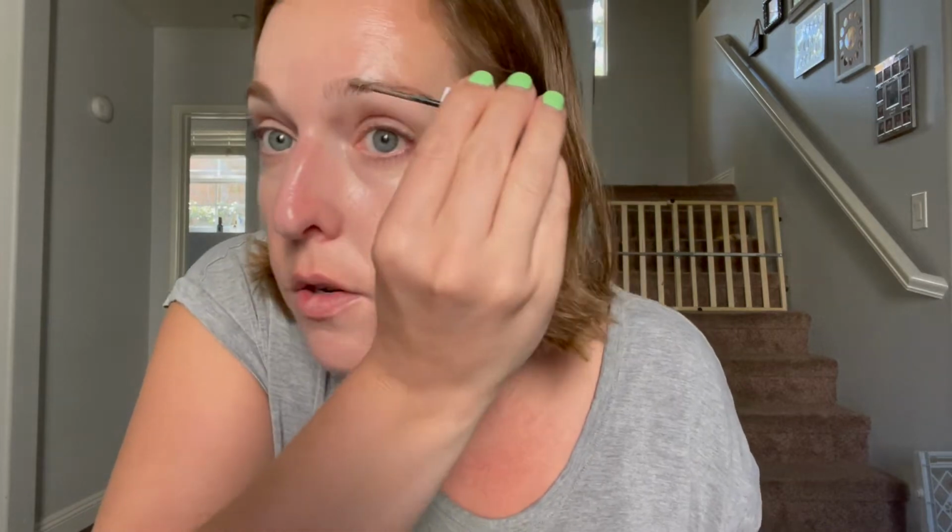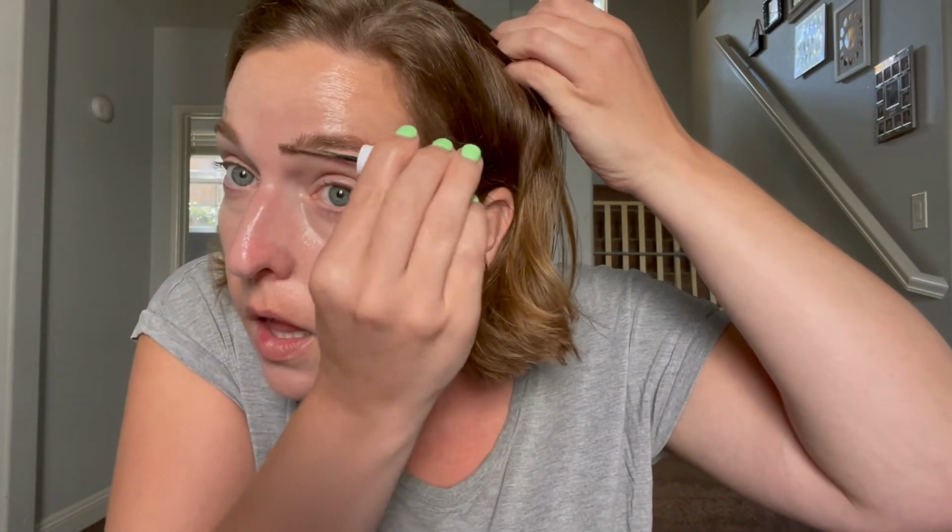I don't use any type of brow pencils. I just use brow gels. It's the easiest, and I like to keep my brows very natural. And this, so far, I absolutely love that. And it's a good match for me as well. Okay, I'm a fan. 10 out of 10 with this one. Highly recommend.